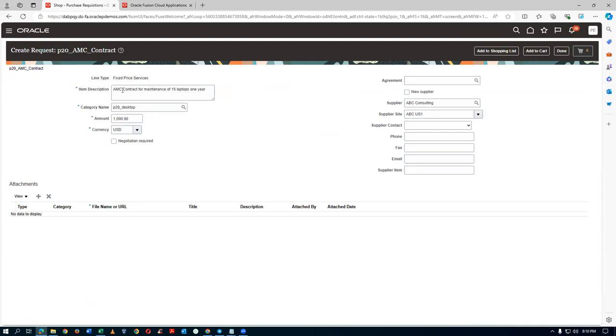Apart from the item description, you'll not say that whenever the battery is defective, we will not pay for the battery, but you have to go and buy it in the market. And if RAM is defective, you have to repair it. Something like that, you'll not attach as an attachment. And then add to cart. For the AMC counter, the smart form, you can go and add.